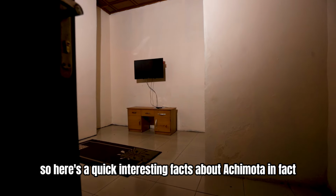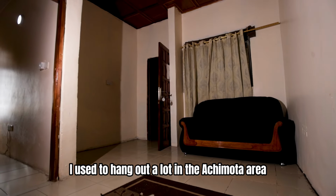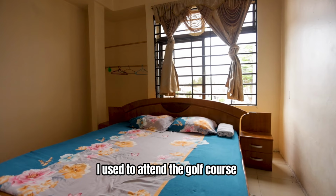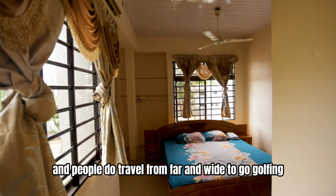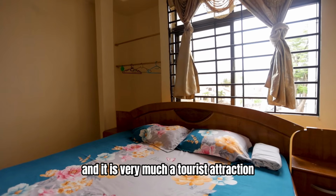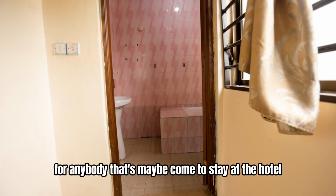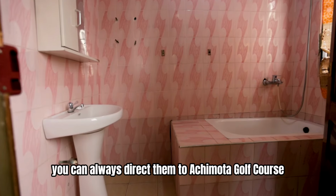So here's a quick interesting fact about Achimota. In fact, I used to hang out a lot in the Achimota area because they have a golf course. I used to attend the golf course around Achimota Forest, and people do travel from far and wide to go golfing, and it is very much a tourist attraction. So that is a highlight for anybody that's maybe coming to stay at the hotel. You can always direct them to Achimota Golf Course.